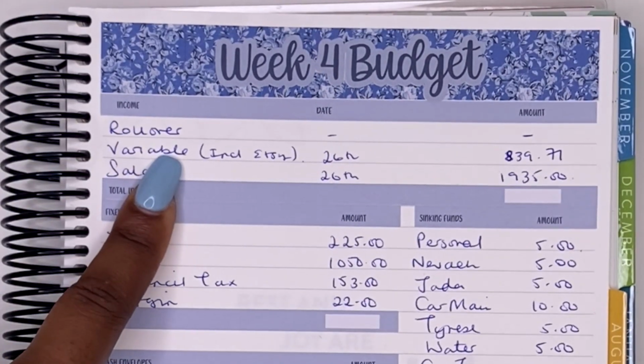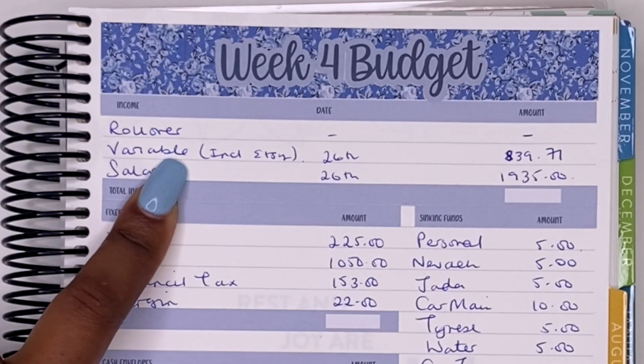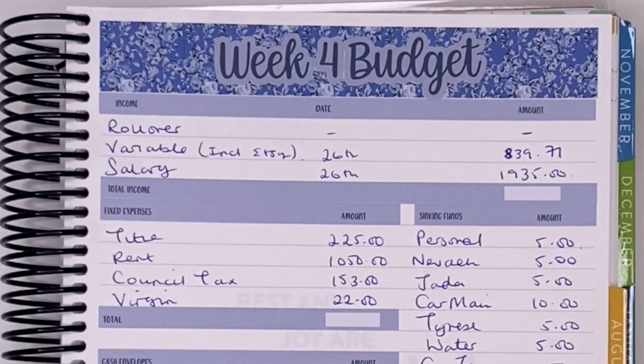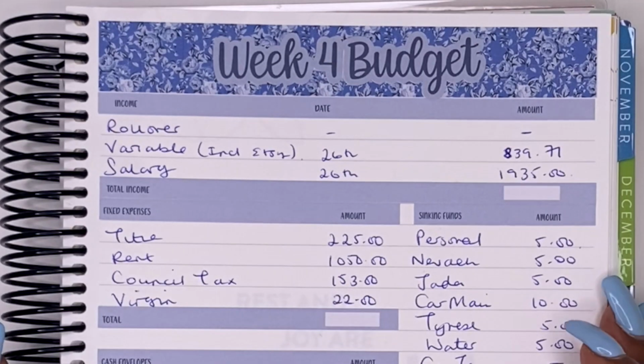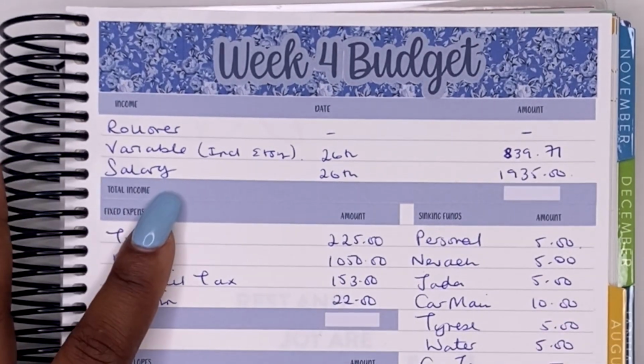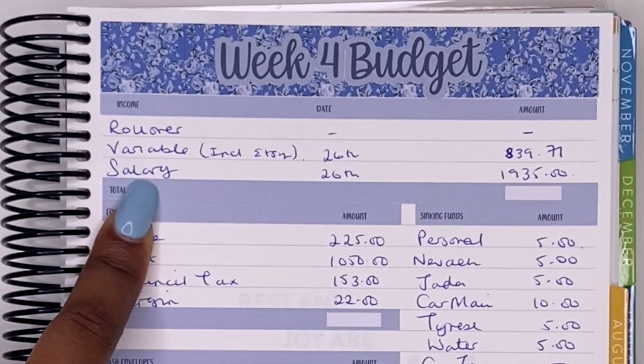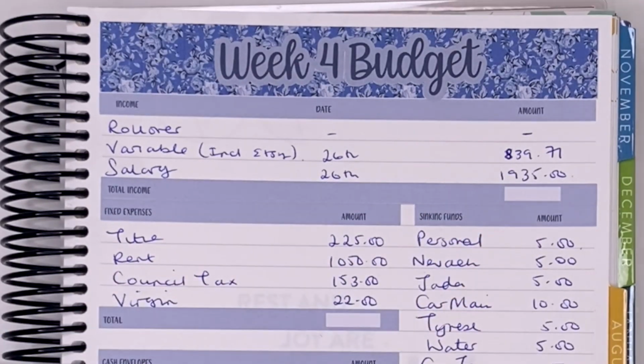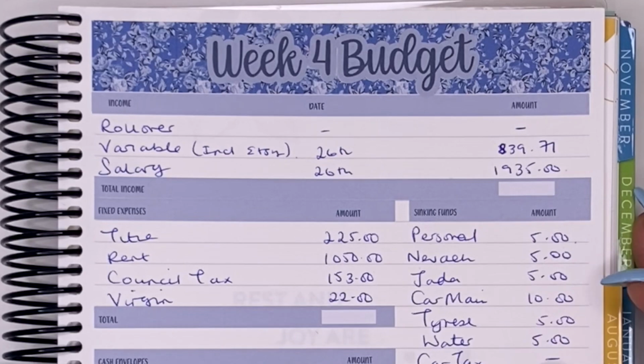I have received a large amount of variable income this week. Usually it's about 40 or 50 pounds. This week my variable income includes my Etsy income for the last couple of weeks. So it's £839.71, which is amazing. And then I have my salary as well, which is £1,935.